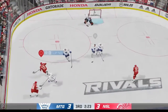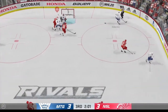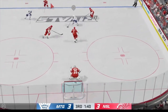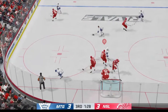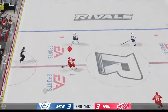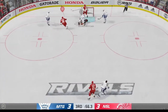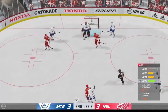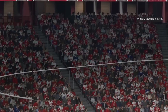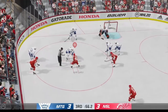Over the line they come. Here's a short pass to Jokinen. Gets in front of it. Goalie plays it up. Puts the puck on net. Oh, he gets a blocker on it. What a reaction. Here's a chance. And a beautiful stop by the glove. A big face-off here inside the offensive end.